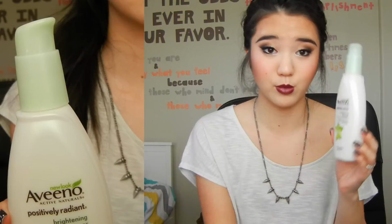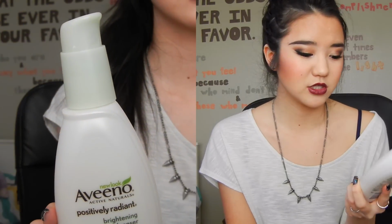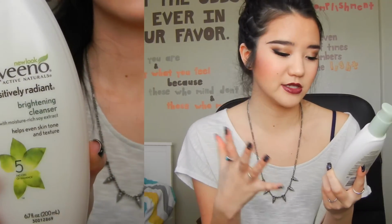The other skincare product is the Aveeno Positively Radiant Brightening Cleanser, and this is actually the first skin cleanser that I've ever used from Aveeno, but I have used their moisturizer. I really, really like that, but it's just kind of expensive for a drugstore moisturizer anyway, so I try not to get that one every time, but this is really, really nice. I use it with my scrubby brush. You can use it with your Clarisonic as well. It's a really, really gentle cleanser, super good for sensitive skin.